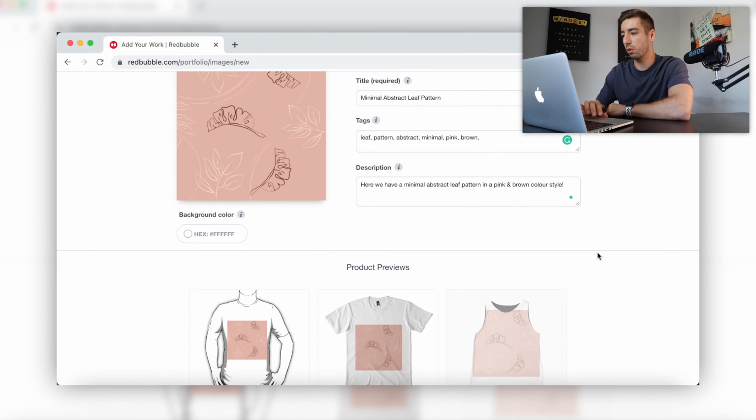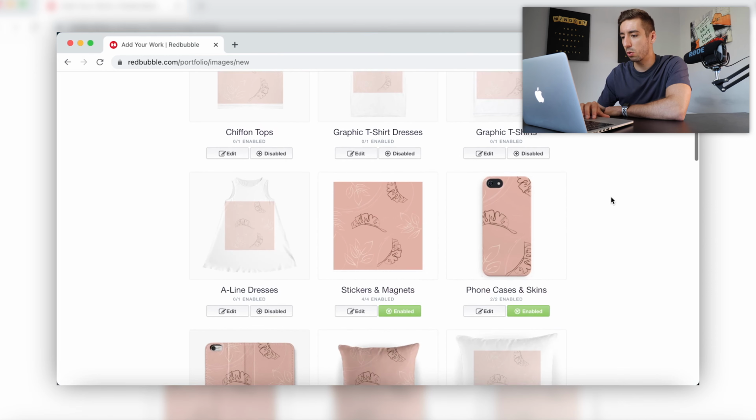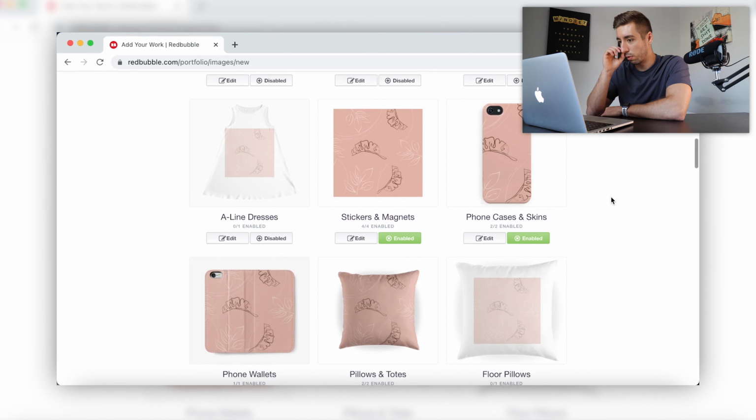So moving on down from that, this is where we will pick out the products that we think our designs will go well on. So as an example, you can see right off the first design that my design doesn't fit on this t-shirt very well. So what we're going to do is click on here, so we disable it, and the same again. I personally don't think it looks very good on this t-shirt, so we'll scroll down until we find a product that we think will look okay.